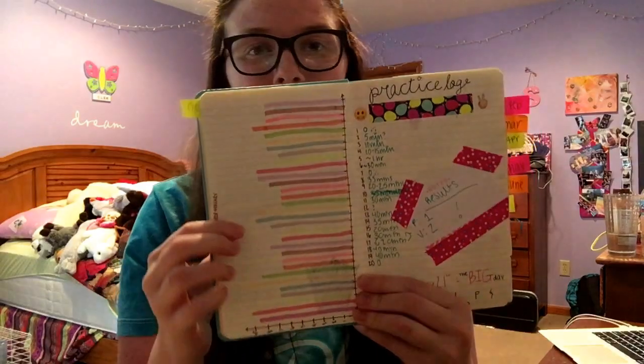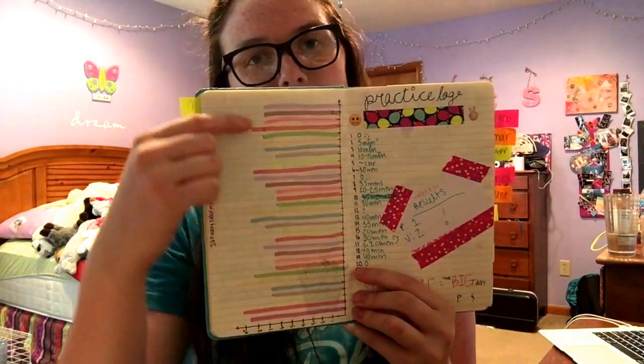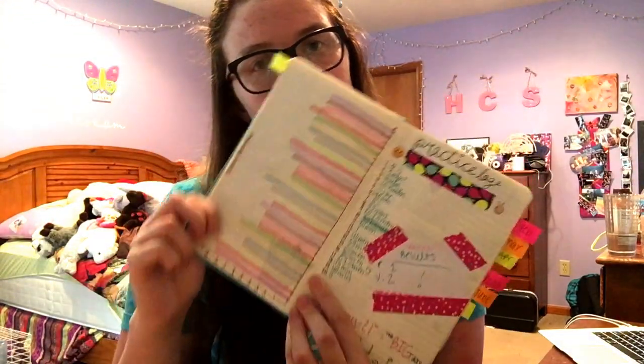tracker-y. That's not even a word. Anyway, this is my sleep tracker for the month of January. As you can see, I completely filled it up. And it was just interesting to see how much I slept on different parts of the week. Generally, the trend was during the school week I slept less than I did on the weekends, which makes sense.